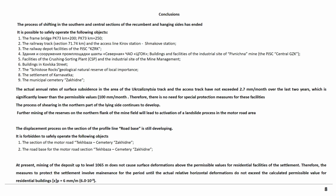At present, mining of the deposit up to level 1065 meters doesn't cause surface deformation above the permissible values for the residential facilities of the settlement. Therefore, the measures to protect the settlement involve maintenance for the period until the actual relative horizontal deformations do not exceed the calculated permissible value for residential buildings, which is 6 mm per meter.